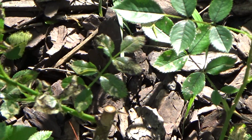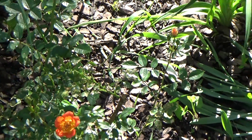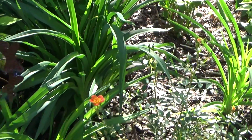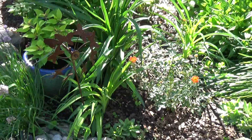I don't know what that is. Normally these are a pretty carefree rose, but oh well, it'll do okay. It has a lot of flower heads. Anybody have some suggestions what I could spray it with? I'm all ears.